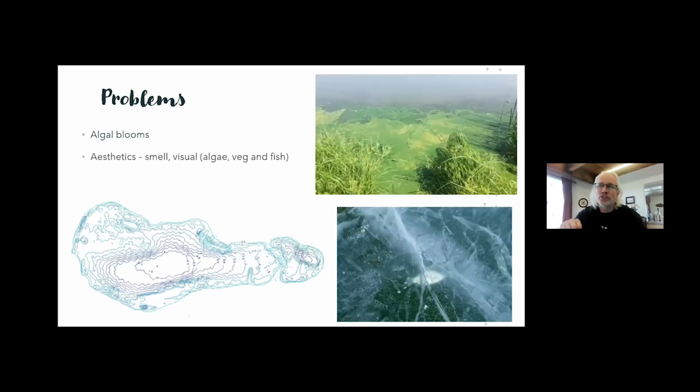Both of those algae too are toxin-producing species. So they can produce toxins, which could be, a dog jumping in the lake, again, could cause a problem.